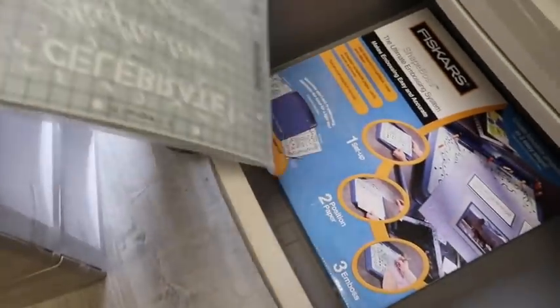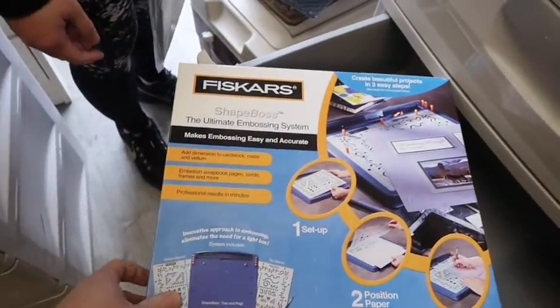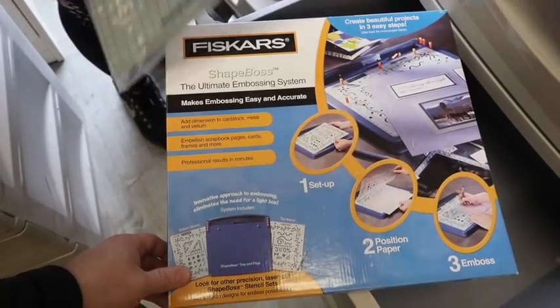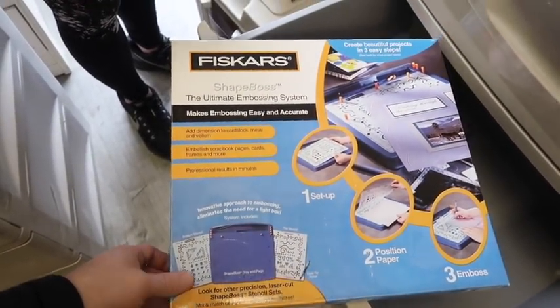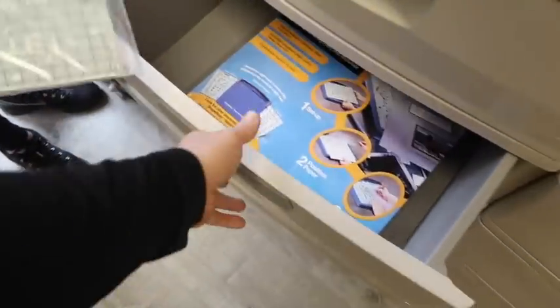Wow. Oh, what is this? Embossed. Oh, basically, this maybe goes together, because there's little pig things. Yeah. It helps you with drawing. Huh. Wow. Cool. All right. Let's go to the next one.